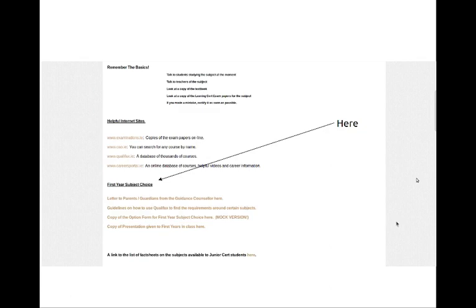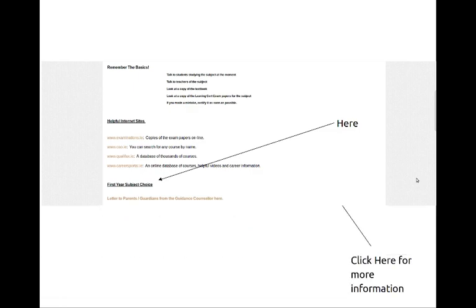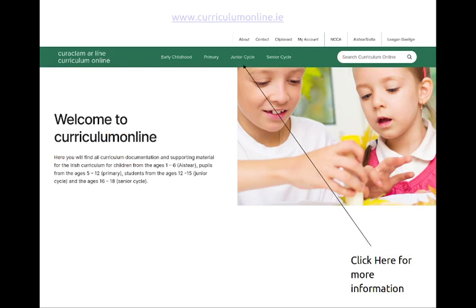So there's lots of information there, especially for subject choice for senior cycle. The bit that you will be most concerned with is first year subject choice. So there is just a general letter from myself, advising parents about the importance of the science and language option, specifically for first years. There's a quick guide there on how to actually use the Qualifax database, which I'll mention in a minute. A copy of the form from last year, just a mock version, just to see what it looks like, and a copy of the presentation here is also available in PDF form, and all the links are embedded in it. So if you hit Control and then point on the link and click, it should bring it straight to the website. All right, so the first website was curriculumonline.ie.